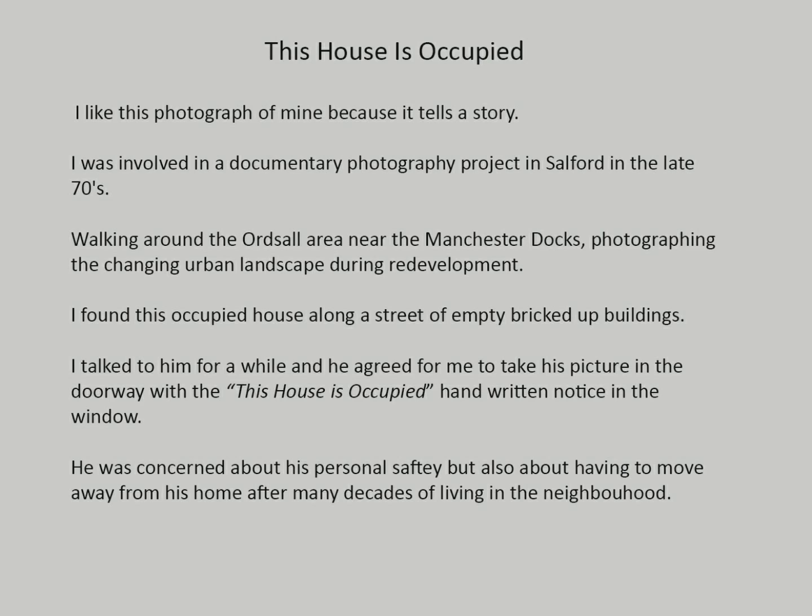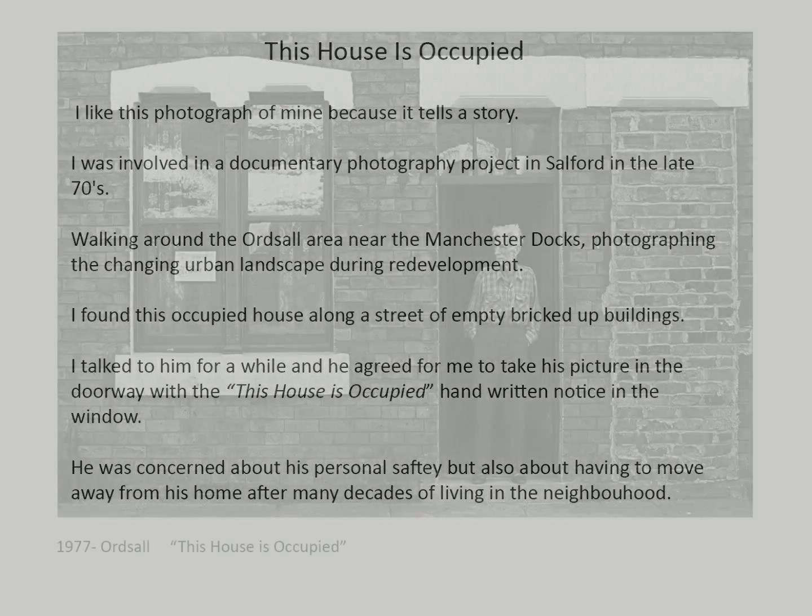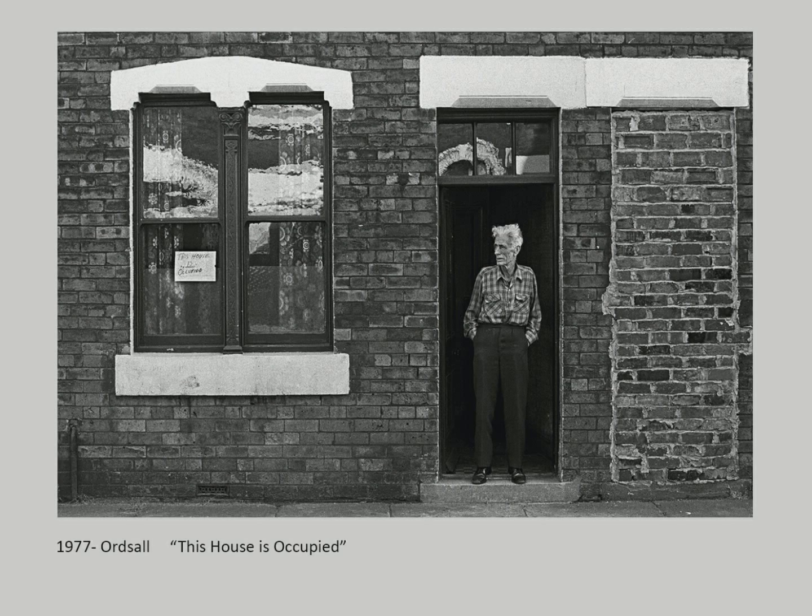I found this occupied house along a street of empty bricked up buildings. I started to take a photograph of the house from the outside, and the owner of the house came to the door. I told him what I was doing, and he allowed me to take his photograph in the doorway with a "This house is occupied" handwritten notice in the window. He was concerned about his personal safety, but also about having to move away from his home after many decades of living in this neighbourhood.